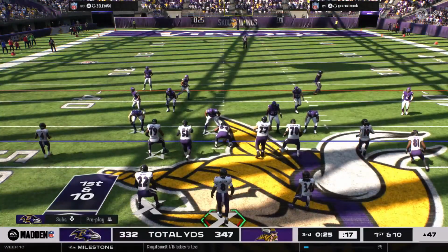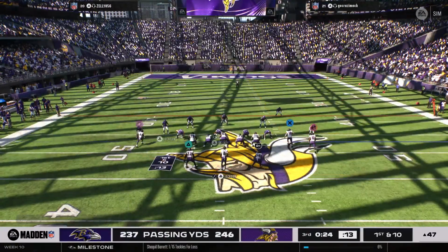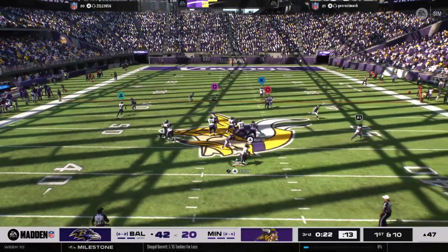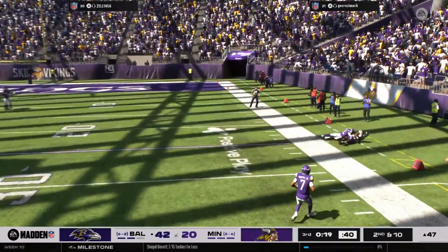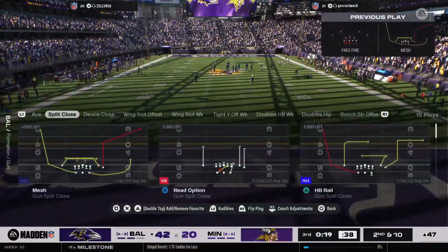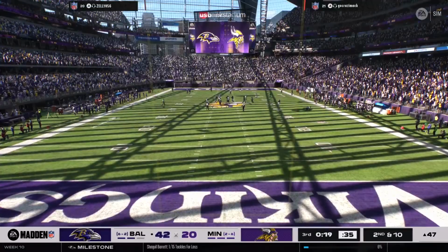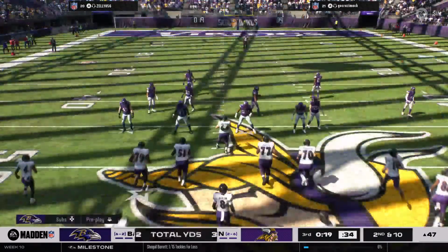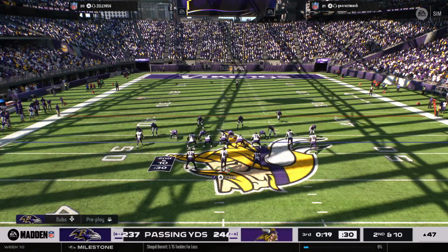So 1st and 10, and if they score on this drive, might have to start digging in our second half blowout material. They'll buy some time right. On this one, incomplete. The pressure got to him as he released it, and it's 2nd down. It's been a fun game for him so far, but I think he tried to do just a little too much that time. Give the defense a rare win on that snap.